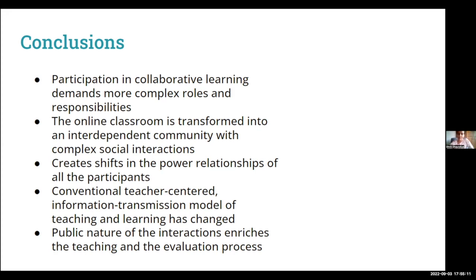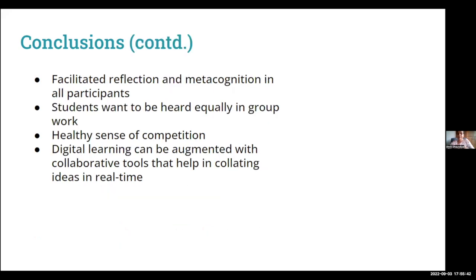We observed that during our courses. And of course, the conventional top-down information transmission model of teaching also changed considerably. And there was the very public nature of the interactions: you're on a screen in someone's house, in another city altogether. So yes, you are more circumspect about what you say and what feedback you give and who the audience might be. So, going to the next slide, which is our last slide.